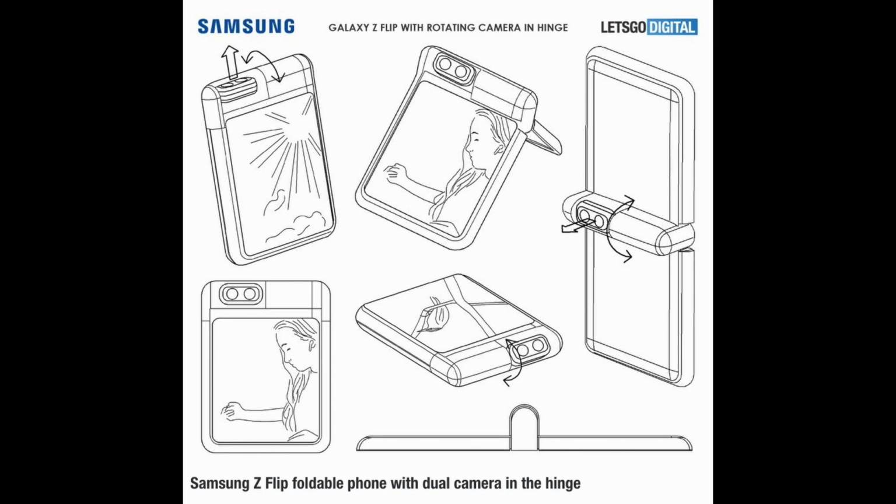But ultimately, very cool, very interesting as well for the Galaxy Z Flip 4 future, which, if this phone does end up looking like this, you can expect to come out in August of 2022.